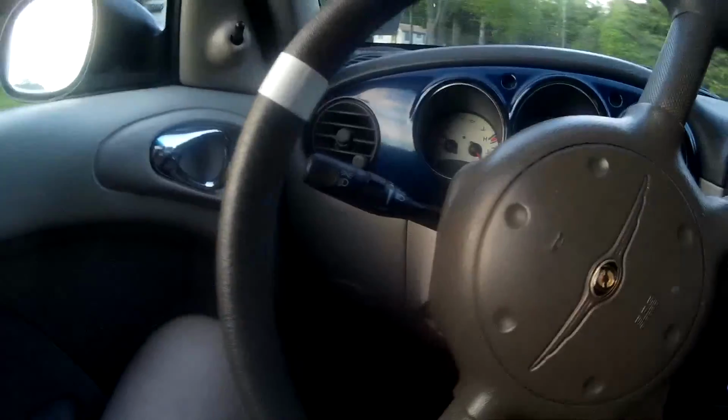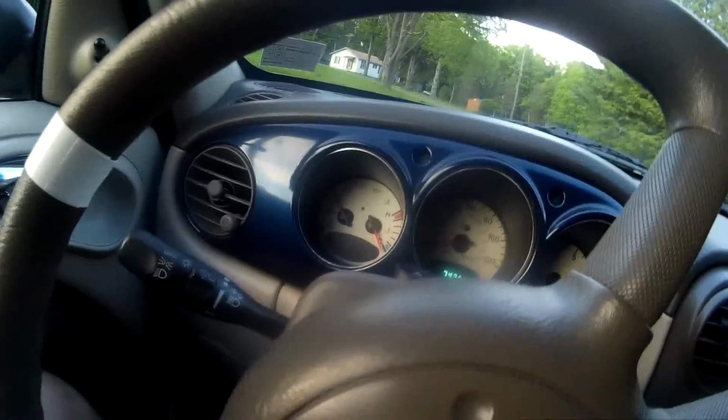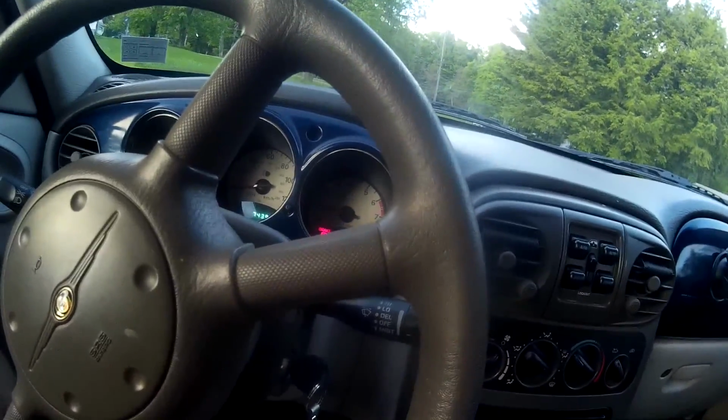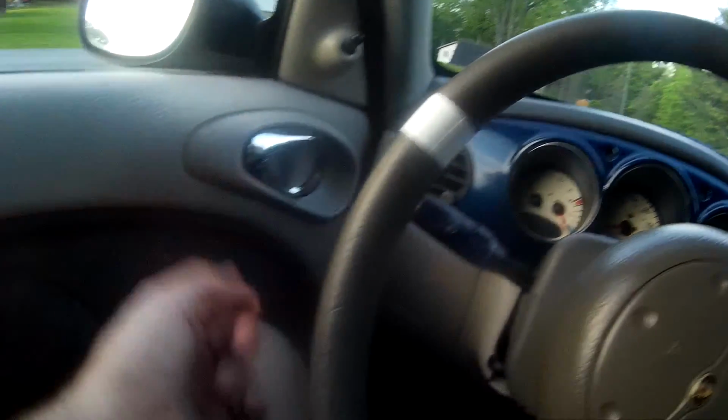What is up, guys? I'm in my 2001 PT Cruiser here, and I'm going to give a little review of it now that I've driven it around for a while. Before I knew this was going to be my car's graduation present, I'd driven it before, and now that I've driven it for a week as my car, I've been a little more picky. I've seen some things I like, some things I don't like. I figured I'd give you guys a look around and a little review of it.